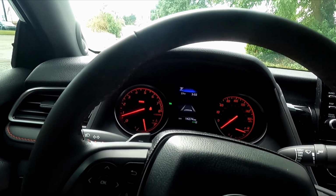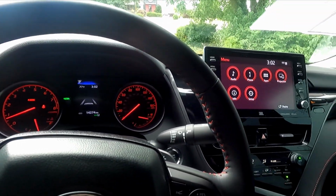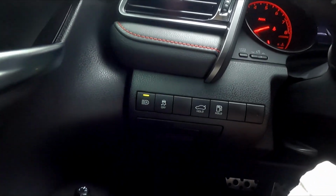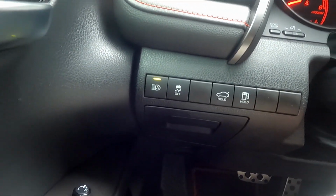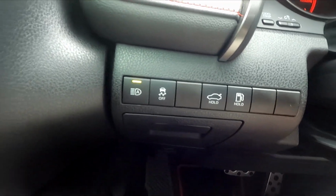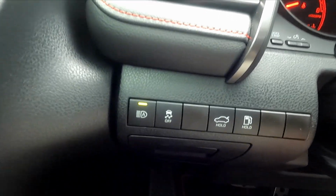All right, now that we are in the interior of the vehicle, we can look at all the features it has. Going left to right, down here we got the brights, traction control, the trunk release, and the fuel door. So that's cool. You got a locked fuel door from the inside.